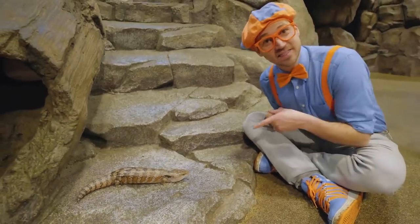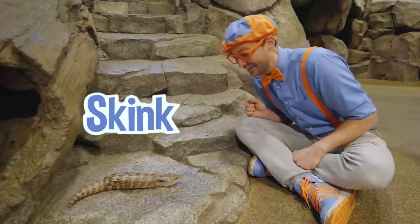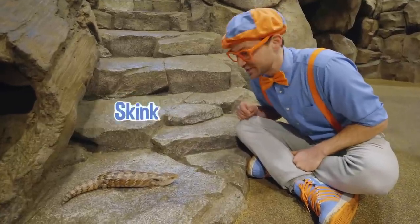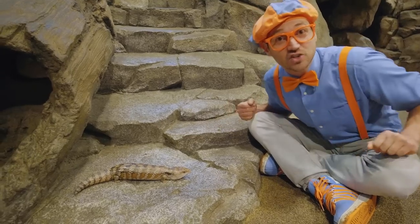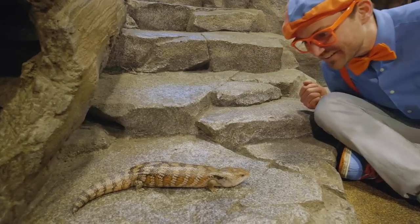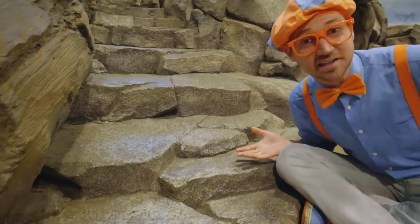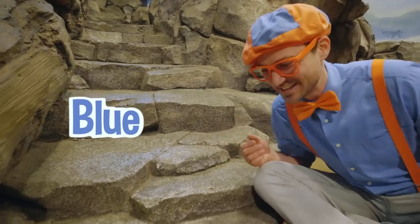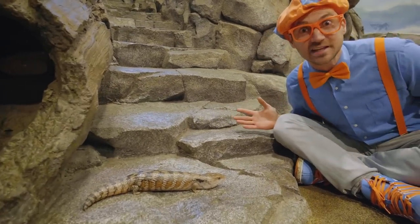Check it out. This is Blue, and Blue is a blue-tongued skink. She looks like a snake, doesn't she? Yeah, a snake with legs. But she's not. She's actually a lizard. She is so cool looking. Do you see her tongue? It's the color blue. That makes sense. I bet predators think that tongue could be poisonous.